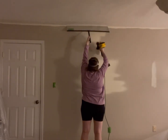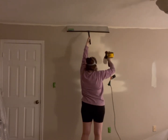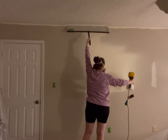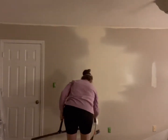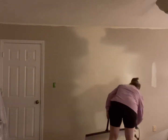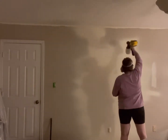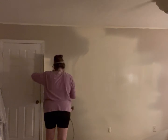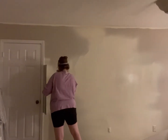I liked doing the sprayer. I think it was a lot faster. Depending on how much you actually water down your paint, I would recommend just having a roller, a dry roller, or a paintbrush on hand, just in case you accidentally overwatered it like I did. That way you can catch those drips really fast and just roll them out super smooth.